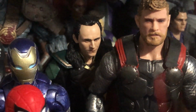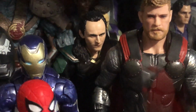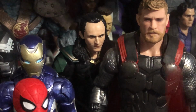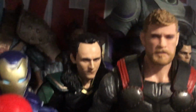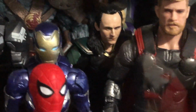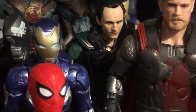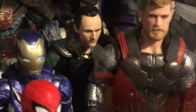Definitely one of my favourite characters. Fantastic job on the acting there. Tom Hiddleston is amazing, and this particular head, that's a fantastic head. I'm not a huge fan of this version of the costume, which is a repaint of the Ragnarok one for the beginning of Infinity War.